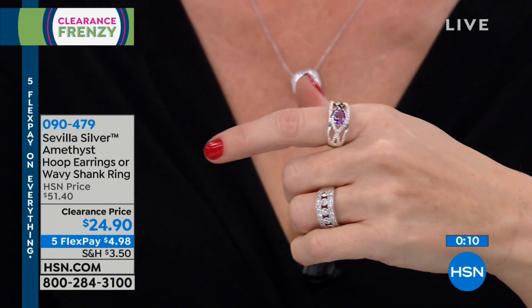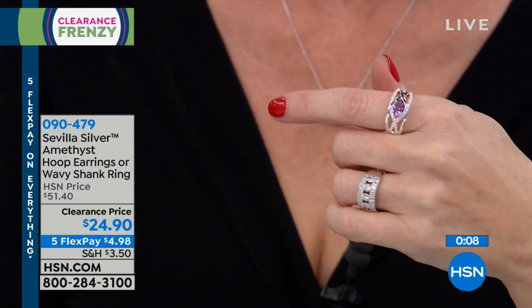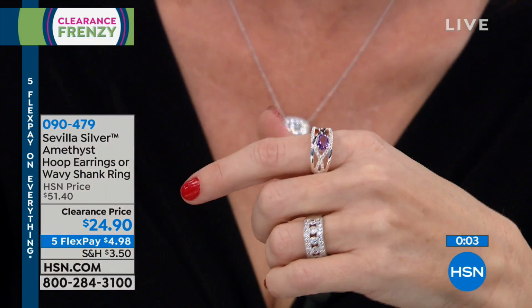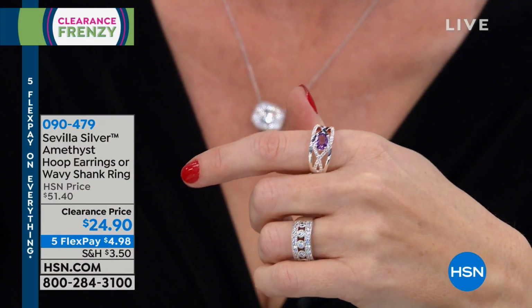It's gorgeous. It's really pretty. That's that oval in the center. That's a carat. And then these are white topaz. So it's not even that you're getting anything else fake. That's not glass.